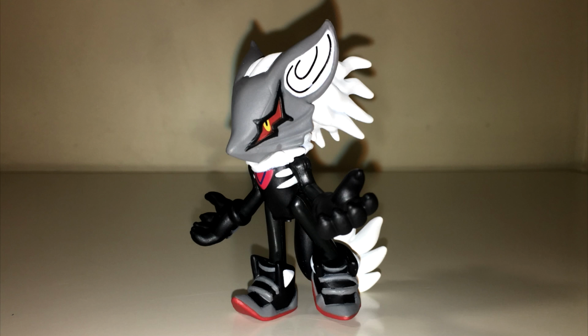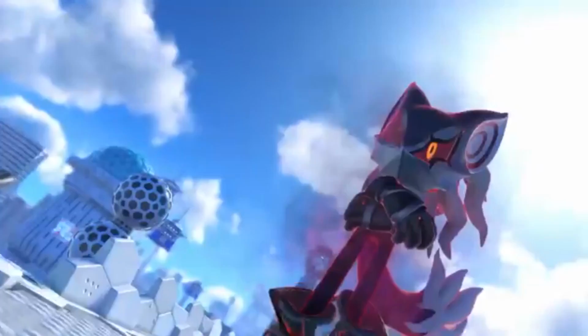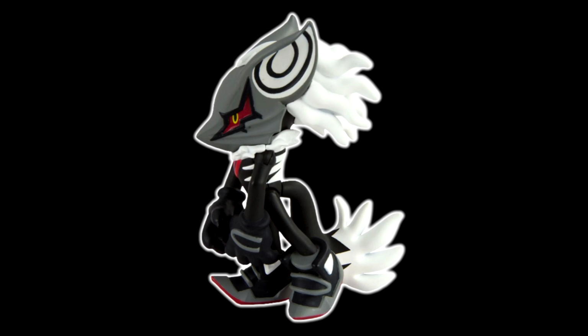Alright, here's the figure you're all here for. 3-inch Infinite. Back in June of 2017, when Infinite was first announced for Sonic Forces, I just knew we needed to get a figure of him. His design looked so cool, he'd make for a fantastic figure. Even if you don't like Infinite as a character, he has a really interesting design, and I was so happy to see that TOMY was making a figure of him.